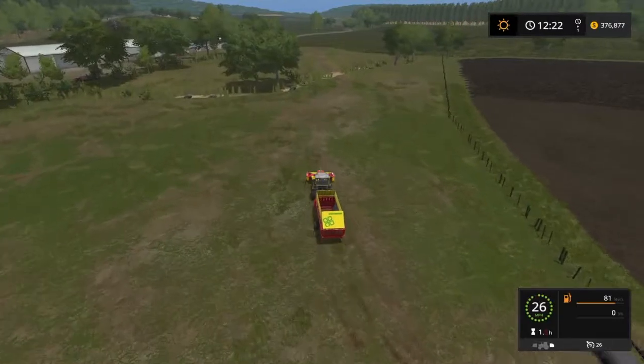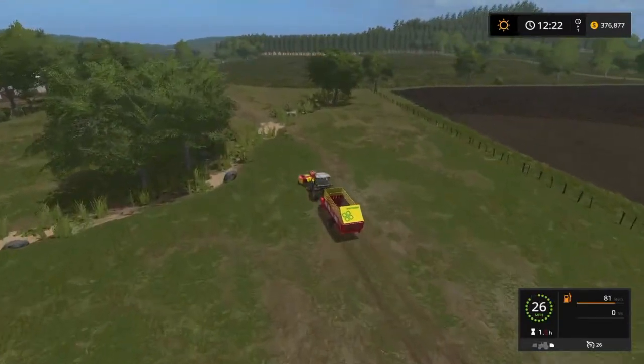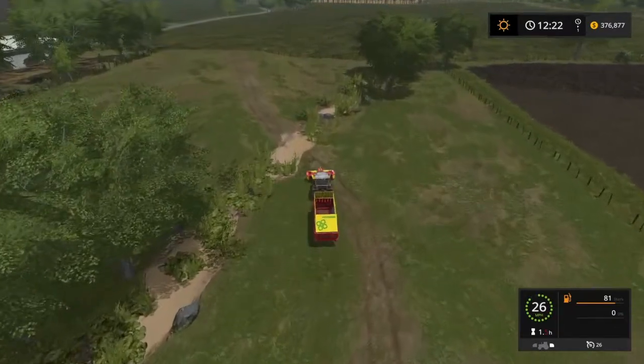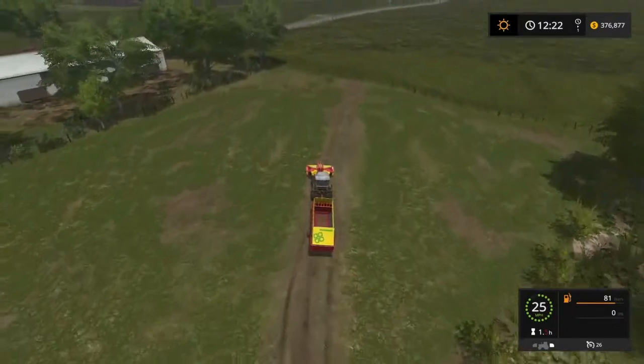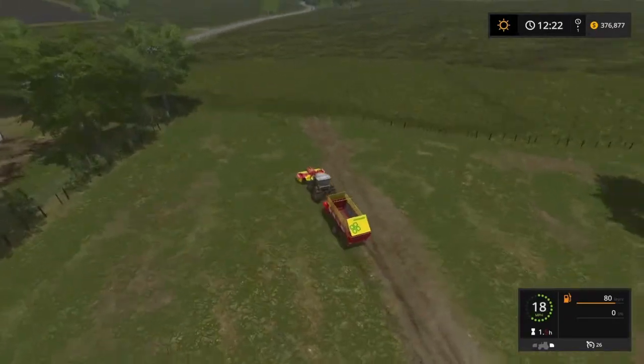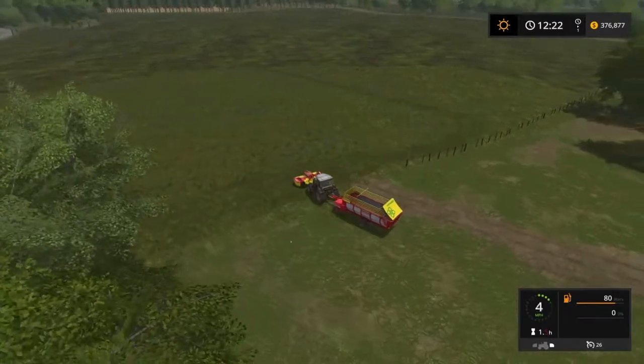It's beautiful, this map, isn't it? It's just amazing. So picturesque. I'll say I was really undecided about which map to do of all the new maps that were coming out, but I'm very, very glad that I picked this one.